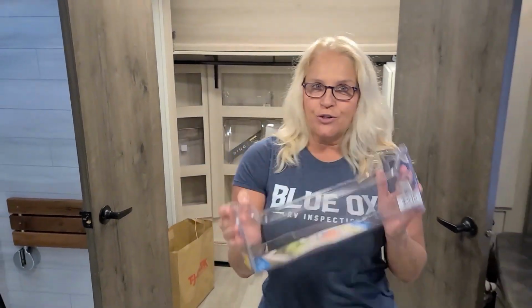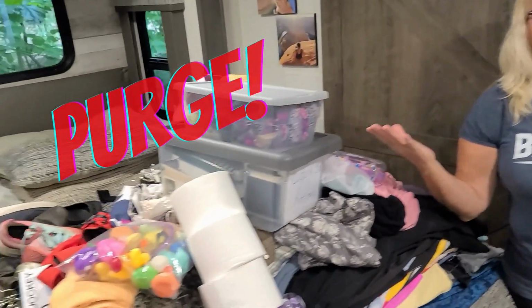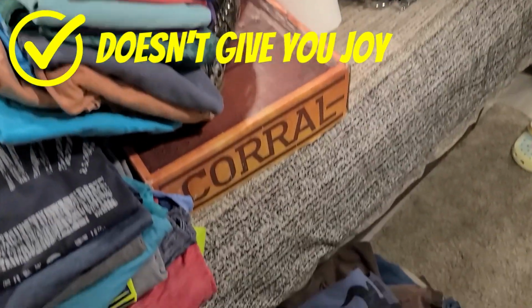In the meantime, the next thing we have to do in order to fill these is we need to purge. How do we purge? If it's something that doesn't give you joy, get rid of it. Does it have a rip, a tear, a stain? Get rid of it. Does it fit? Are you waiting to lose 10 pounds, 20 pounds? Forget it. Get rid of it. Buy something new when you do actually lose that weight.